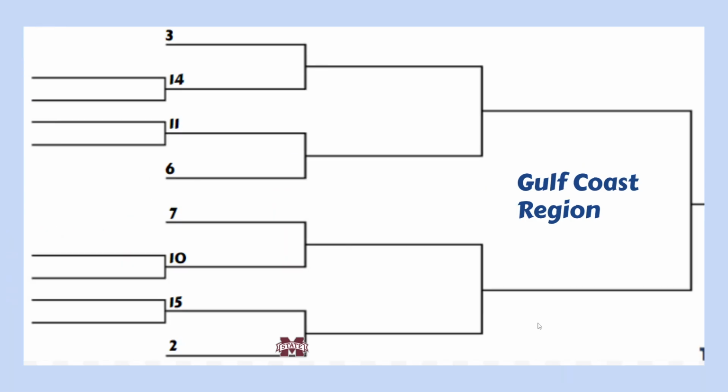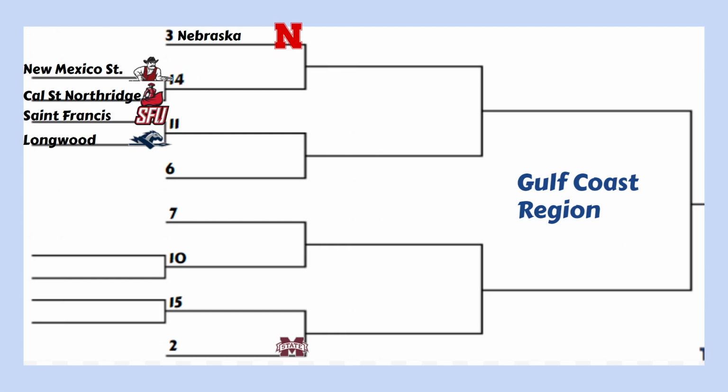On the other side, we then have our #3 seed, Nebraska. And so we have the Nebraska Cornhuskers at 23-11, third out of the Big 12, and lost to the Fighting Illini in the conference tournament. They have to wait for their 14th seed team, which was going to be between New Mexico State and Cal State Northridge. The Aggies from New Mexico State were 6th in the Conference USA, where the Cal State Northridge are coming from the Big West, a 19-15 record, 7th in the Big West region. Now, the 11th seed is also a play-in game between the St.